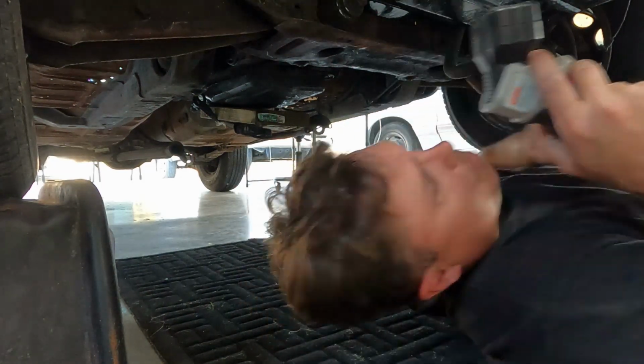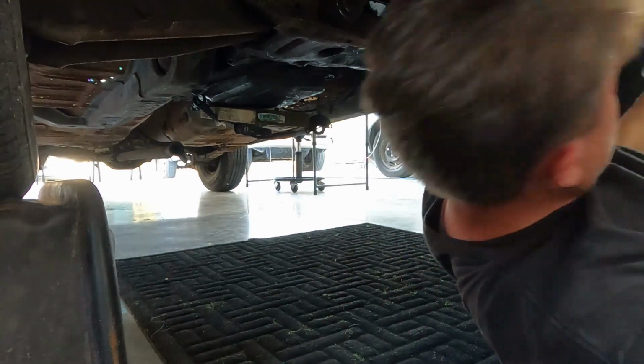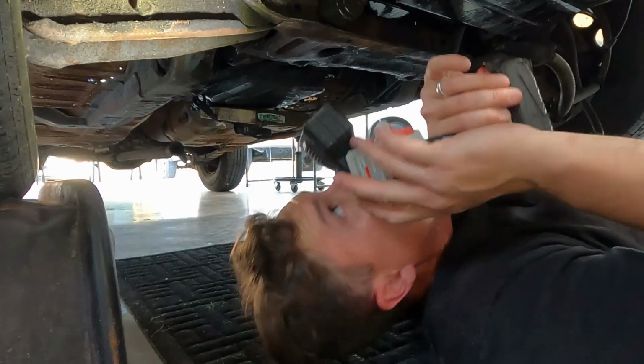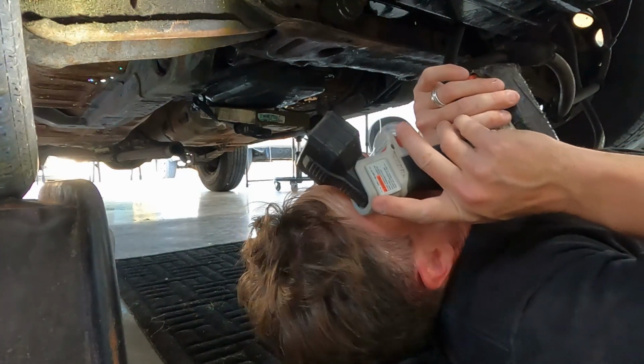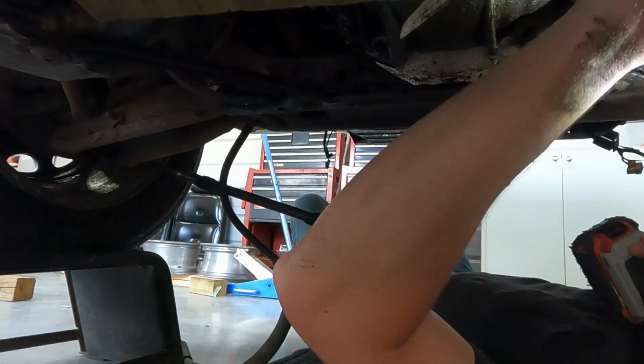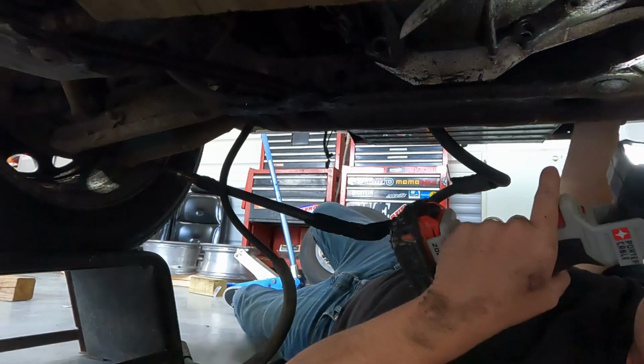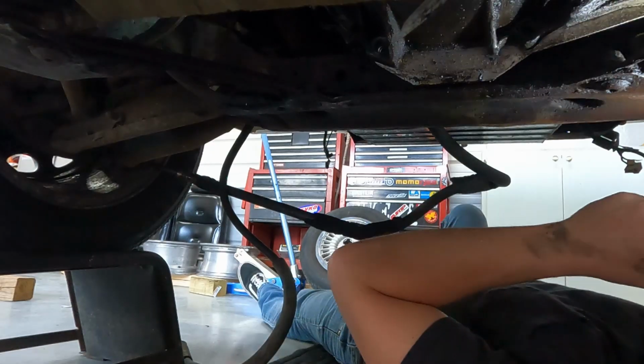Looks like the engine needs to come forward, but it can't because it's touching the sway bar. It sucked to have to remove that sway bar. Wonder if I can locate it forward somehow. Starter goes here. I got a bolt in that hole. There ain't no freaking way that's gonna fit, is there?